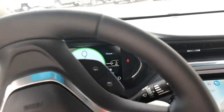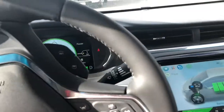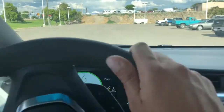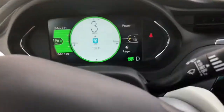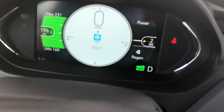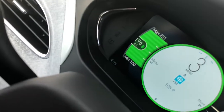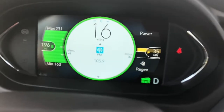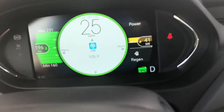Now, I'm going to go ahead and give it a little bit more juice here. I'm going to get into an open area. So this is going to be a little bumpy, so please kind of hang tight there. So I'm going to give it some juice here. Here we go. 1, 2, and 3. So you can definitely see how it uses quite a bit more. Okay.